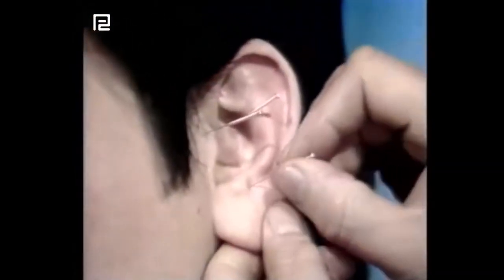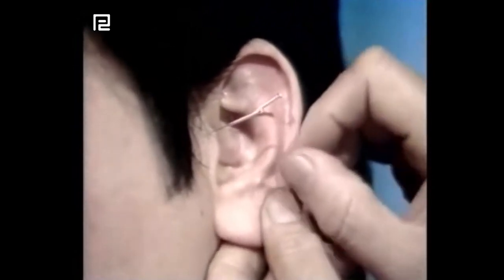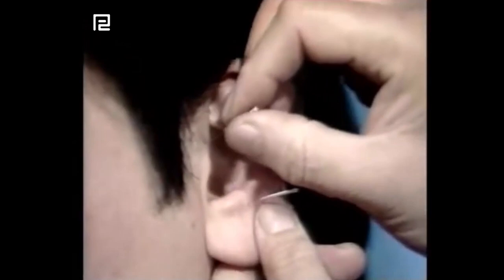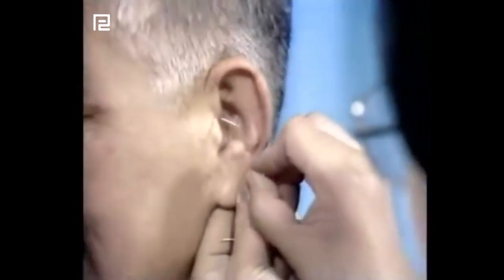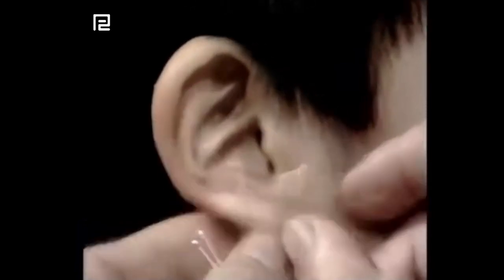Lift and thrust method. After the needle is inserted, lift and thrust the needle with force for a few seconds. A strong stimulation to the points has a dispersing effect which is suitable for acute disease and pain syndromes. Simple insertion. A needle is inserted into a sensitive spot without manipulation. A mild stimulation has a tonifying effect, which is appropriate for aged, children, and chronic conditions or weak constitutions.